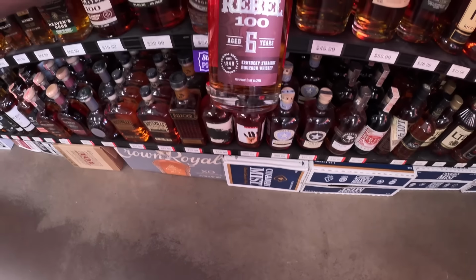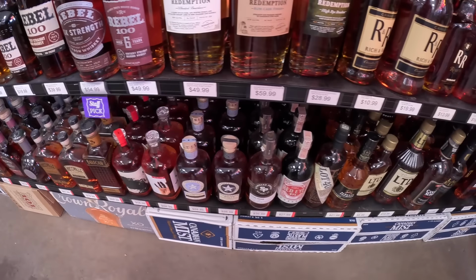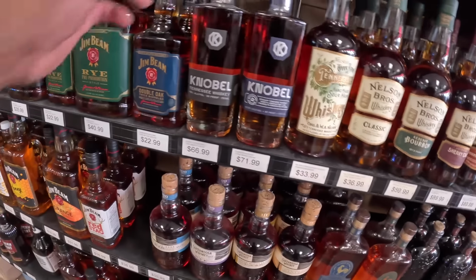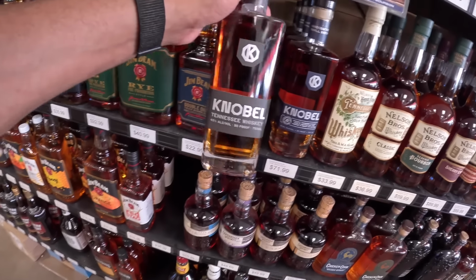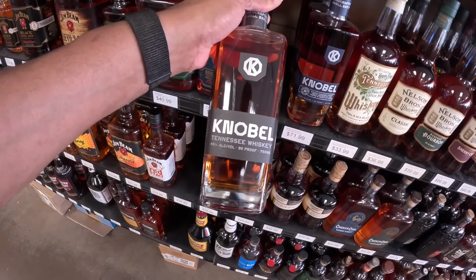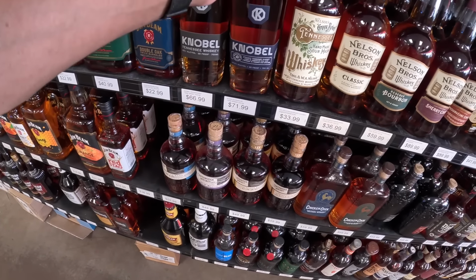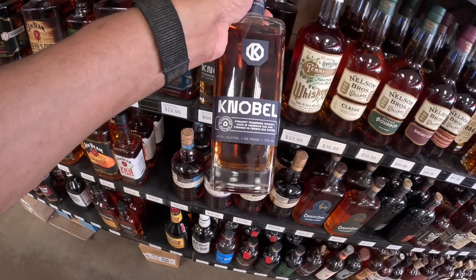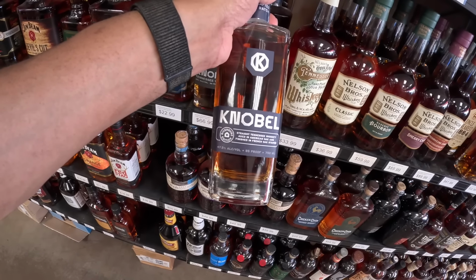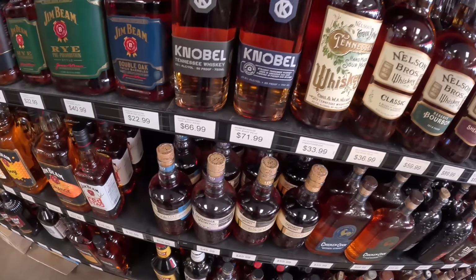This is a 100 proof bottle. We have Redemption right next to it. A Redemption rum cask finish, 94 proof. What about this? Haven't seen this one before. Pretty cool bottle. I'm figuring it says Noble, 90 proof. And we have a 95 proof bottle right next to it. If you know anything about this one, let me know in the comments below. Rick House Edition. Don't know what that means, but I can definitely look it up.